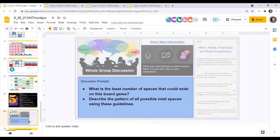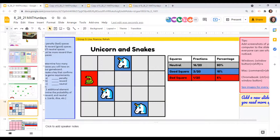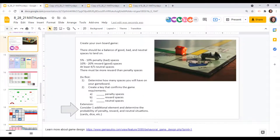Awesome. The other big question to ask was describing the pattern of all possible total spaces. And we kind of did that when we looked at what other options would work with the 50, what other options would work with 15 and more. But what I really love about this problem is that we can talk about 5%, 10%, 20%, and 4/5, when our whole could equal 15 or 20 or 25 or 50. And so there really is a lot of converting to prove to other students that yes, my game does work. I hope you enjoyed today's activity.